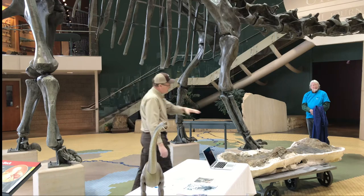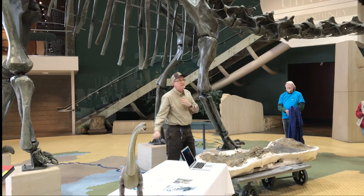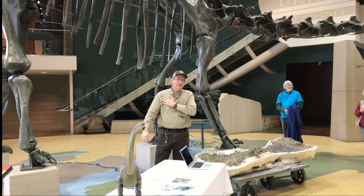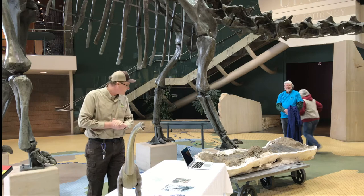So that muscle that we attached to this in Brachiosaurus right here, that's something that's involved in pulling the leg forward and inward, but it needed to do that.